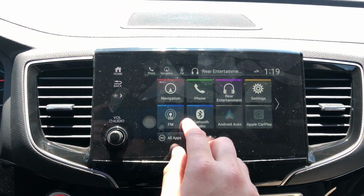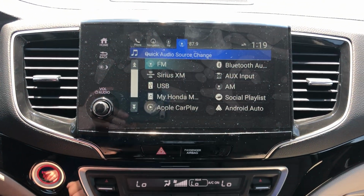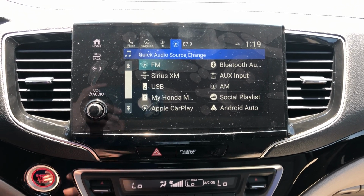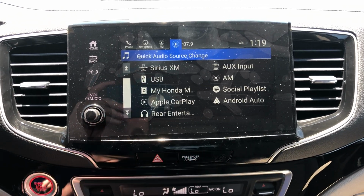All right, so music options, you got quite a bit of stuff going on here with music. You have all these selections. You guys know about FM, AM. You got Bluetooth, aux, Sirius XM's your satellite radio. You guys can read that. It's pretty cool.